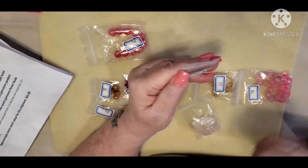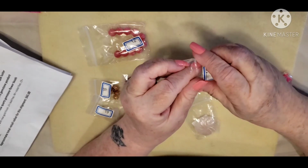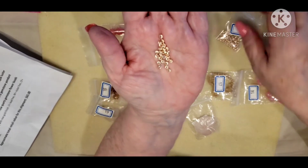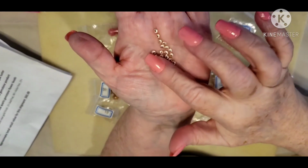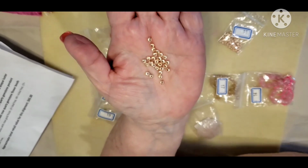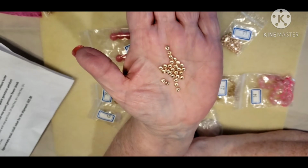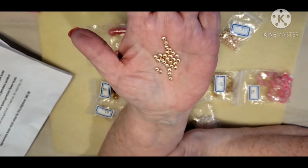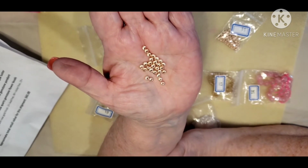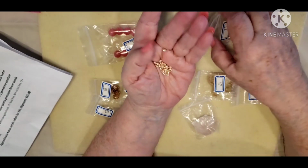These are tiny little spacer beads. That's okay. A spacer bead is a spacer bead, right? And they can always be used. And those are really nice. In the light, from a distance, they don't look rose gold to me. They look more like a really light gold. But you can see just a hint of pink in them. I like them. I am definitely going to use them.